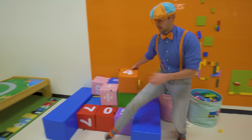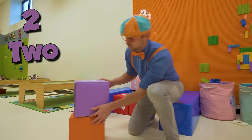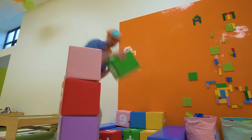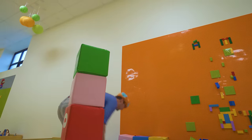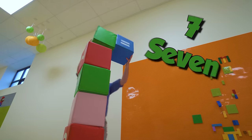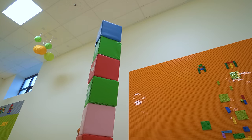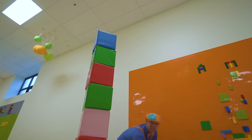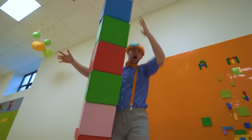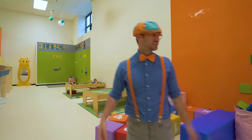A bunch of blocks. Let's make a really tall tower. One block, two, three, four, five, whoa, six, seven, eight. Getting really tall. Nine. Whoa! That was a really tall tower.